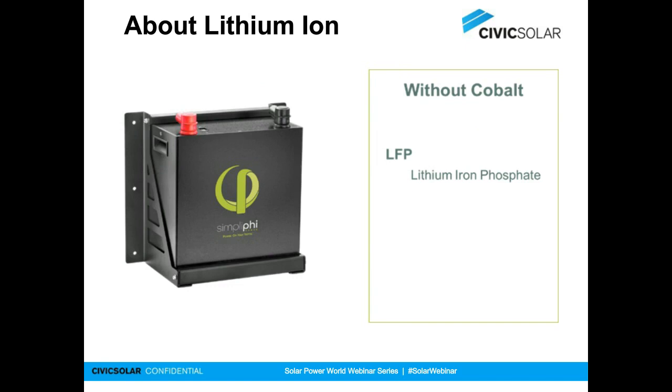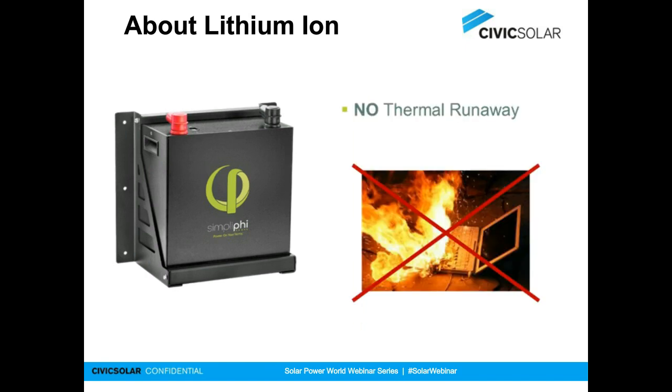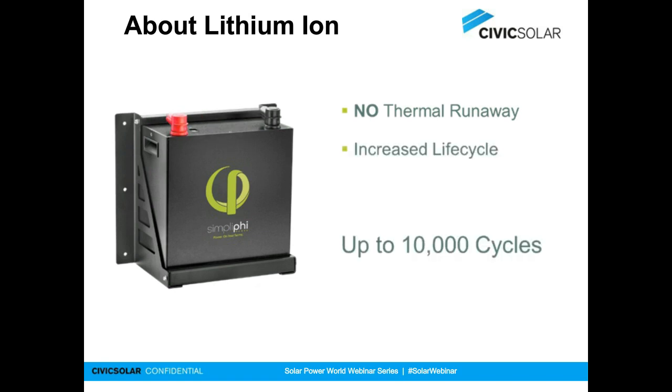But at Simpliphi, we're using the battery without cobalt. We're using lithium iron phosphate. Because we have lithium iron phosphate, we have no issues with thermal runaway. We're going to get an increased life cycle of up to 10,000 cycles over 10 years with our batteries.